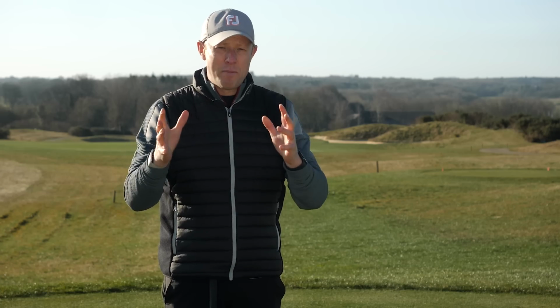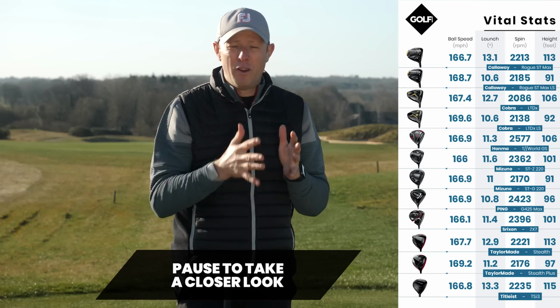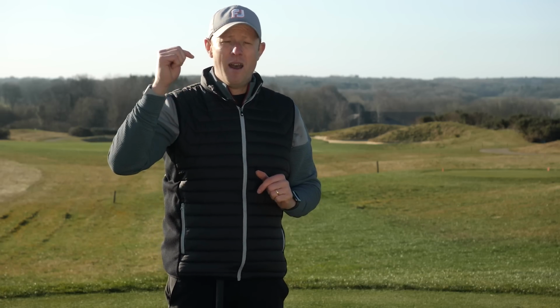Now, a few things to bear in mind. Firstly, unfortunately, we weren't able to get our hands on absolutely all of the models that would have fitted perfectly within this chart. We missed out on a few of those, so it's worth bearing that in mind. Secondly, not all of the drivers were set up exactly the same as each other. There were a few differences in terms of loft and shaft. I will list the setups below.